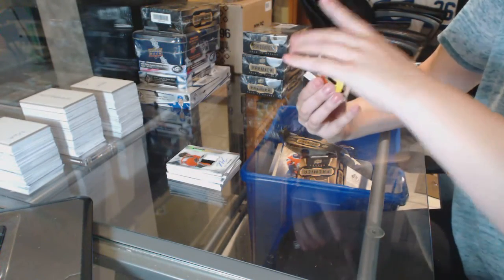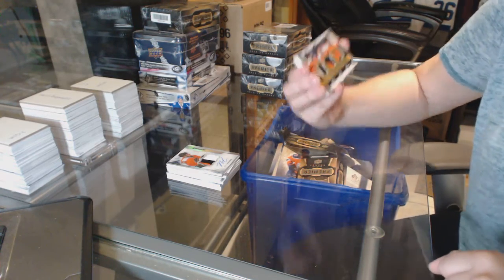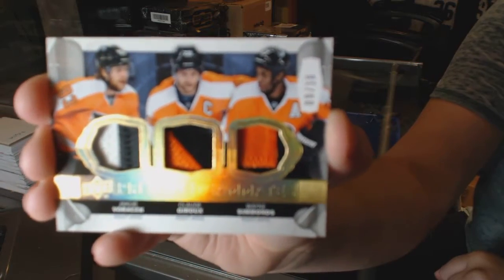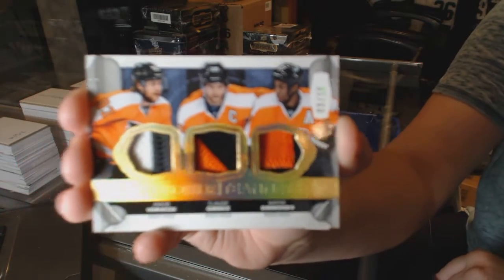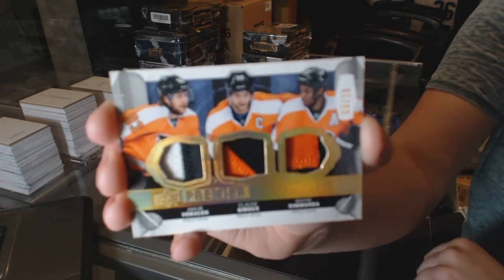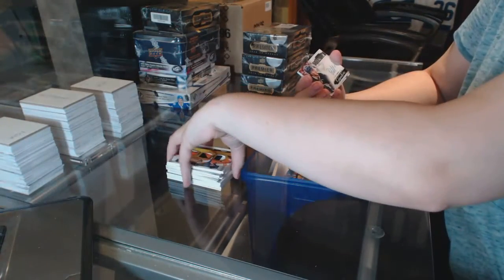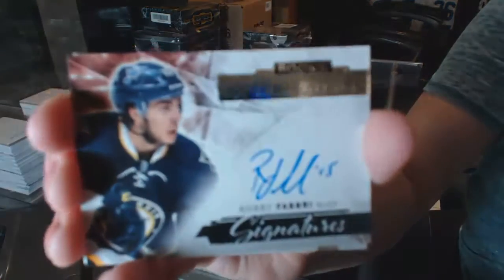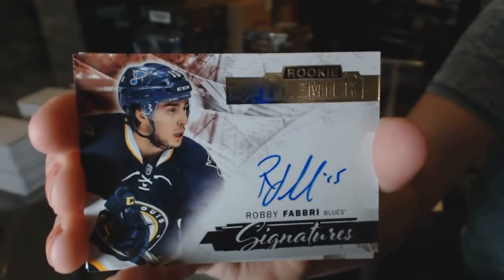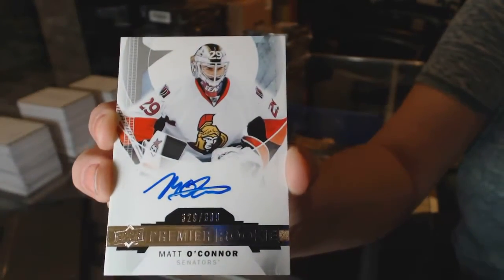Pretty. I'm not going to get this. We've got a triple patch number 9 of 10 for the Philadelphia Flyers, Voracek, Simmons, and Claude Giroux. Warlock's got Philly, so he's not trading me that. Simmons, Voracek, and Claude Giroux. But it's a very pretty card. We've got a rookie signatures for the St. Louis Blues, Jake Allen... Robbie Fabbri. And we've got a rookie auto number to 399 for the Senators, Matt O'Connor.